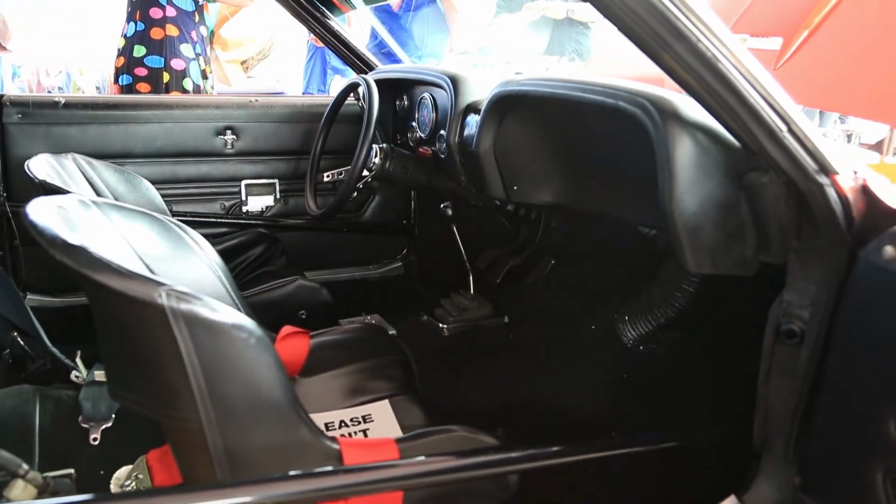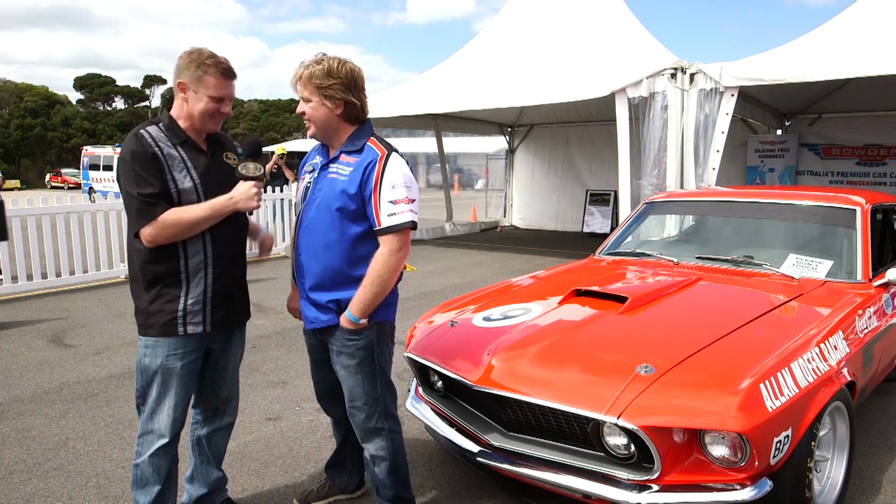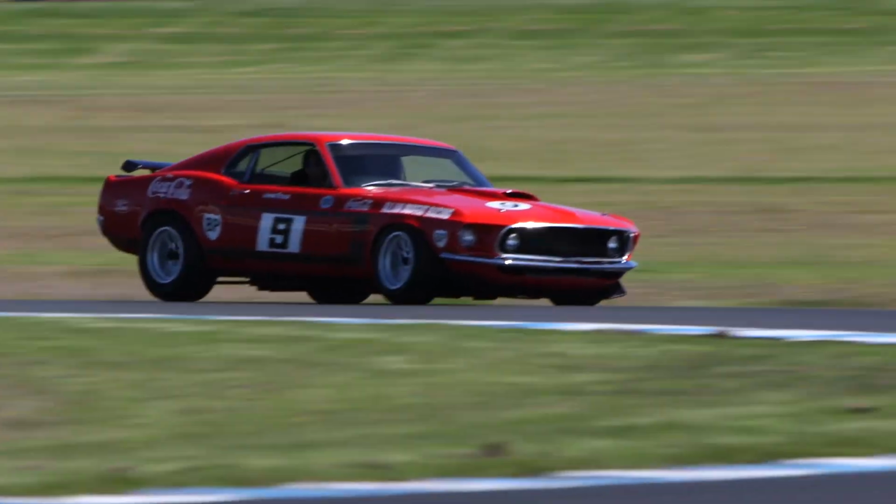Mate, thanks so much for talking to us. All I can say is thank you very much to yourself and the Bowden family for allowing the general public to see these cars and show them. It's awesome, mate. We really appreciate it. It is, mate. It'd be a crying shame if things like this were locked away and people never got to see them, and that's why we do the events. That's why we go to all these things and do the event shows and things at home, just so people get to see and love the same things we love as well. Thank you so much. You're welcome, Glenn.